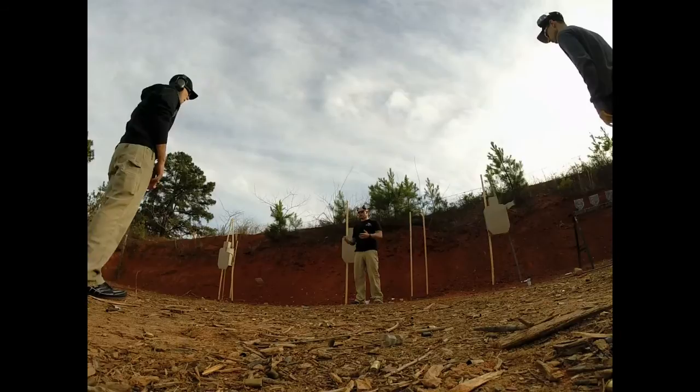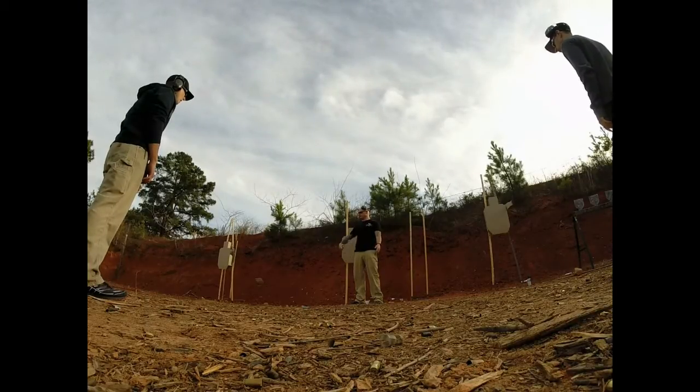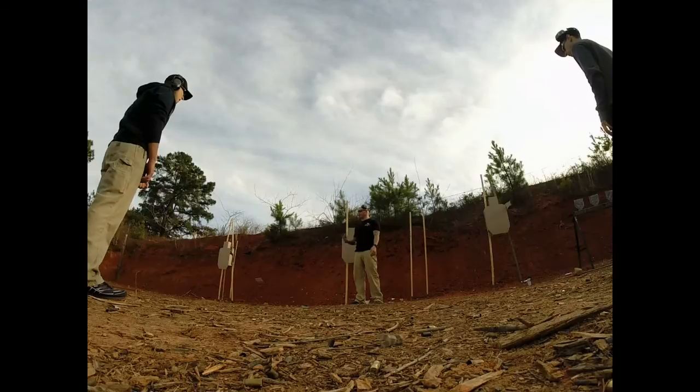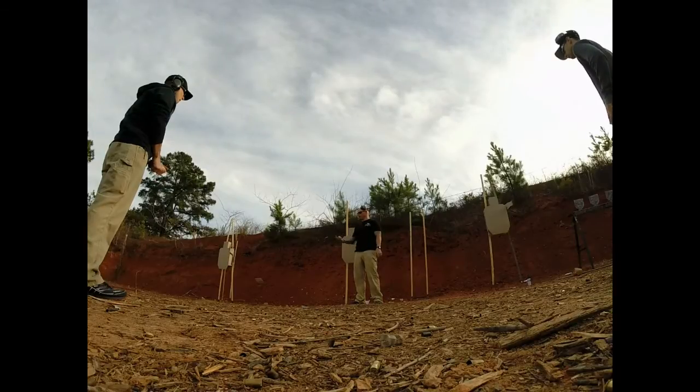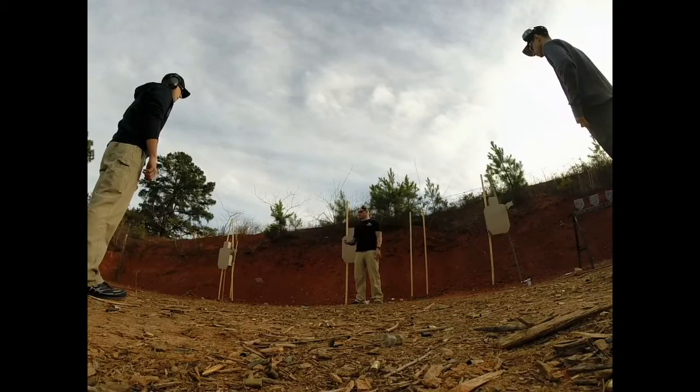Now, in this position, just in the ice pick grip, is that the grip you want to use? Maybe. But let's say just for convenience's sake, comfort's sake, and the reduction of steps to bring the light into play with your gun, is that a good grip to start with? Yes. Now, you may change it if time permits, but that's a good place to start because it's comfortable.